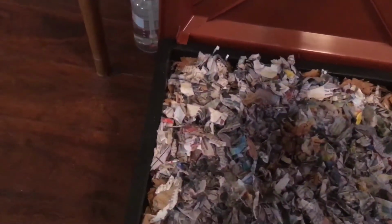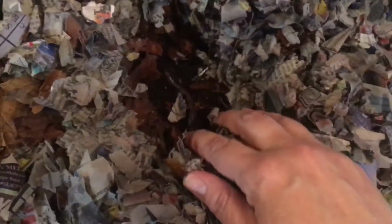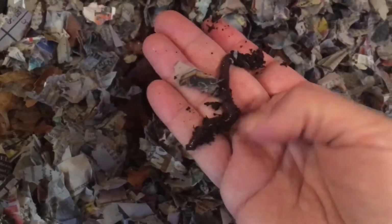I had to leave a light on them with the lid off for a few days because they were just determined to, like, hey, I'm leaving this place. So they were crawling out. They're huge, too huge. So I put this shredded paper because I heard that African nightcrawlers like a lot of carbon. And there's one of my buddies. What a pretty worm. You notice how dark they are? That's how you know you have an African nightcrawler. They're kind of dark.